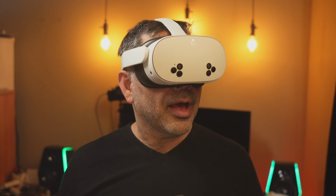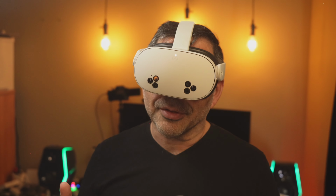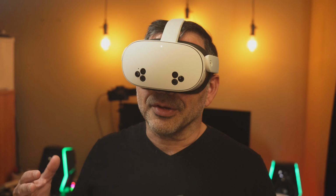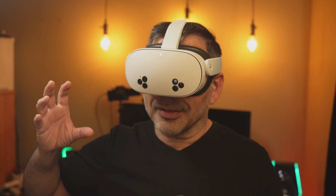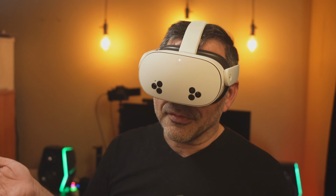So again, this is what it would look like when it's on. And again, the mixed reality capabilities based off of the price point of this unit is actually really good. Definitely no need to get the larger Apple product. Much better value here, and also has a fantastic library of games.